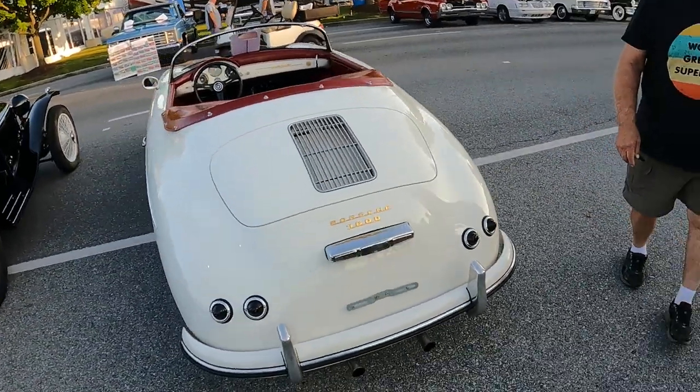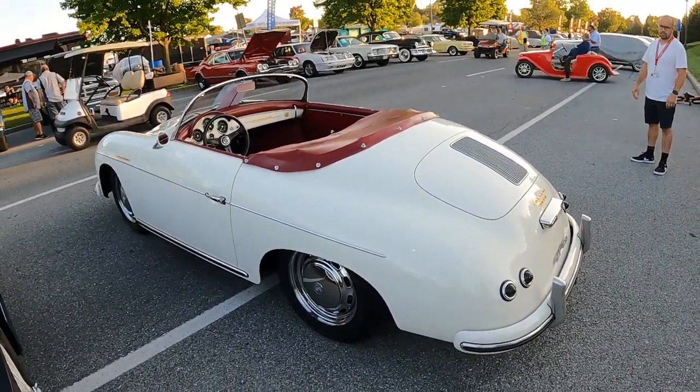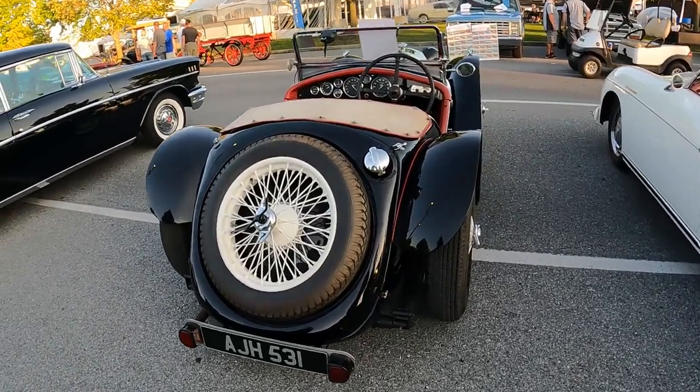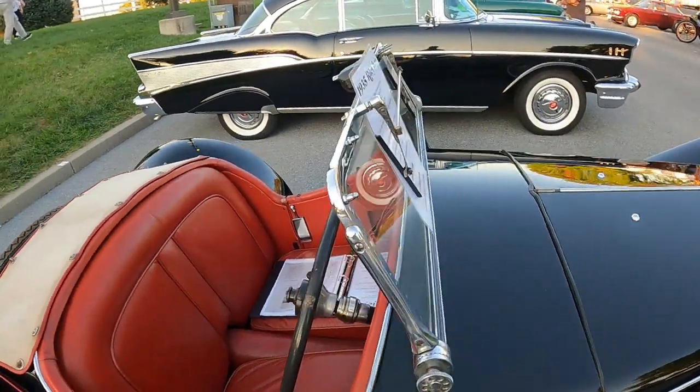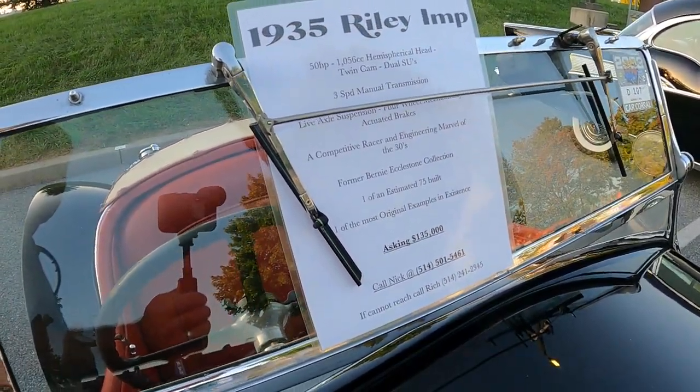Oops. Getting in the way of them filming it. It's a good looking car. Mm-hmm. And then this is Triumph. What does it say? Riley Imp. Oh. Huh. 135.